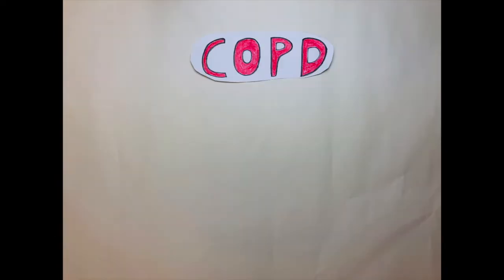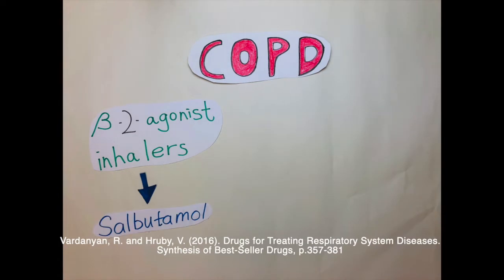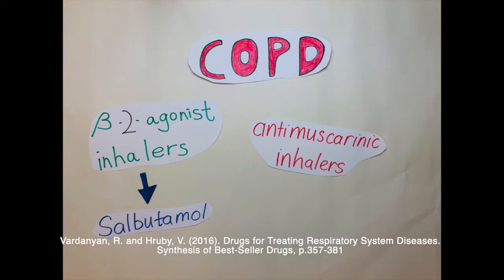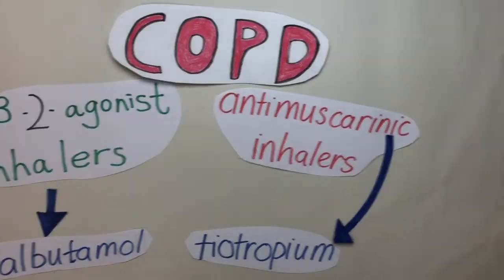COPD can be treated with beta-2 agonist inhalers such as salbutamol, which binds to beta-2 receptors on smooth muscles, or it can be treated with antimuscarinic inhalers such as tiotropium, which binds to muscarinic receptors in the bronchioles.